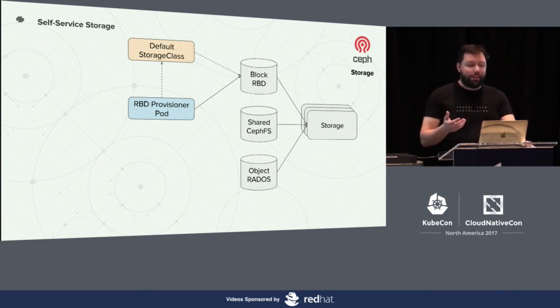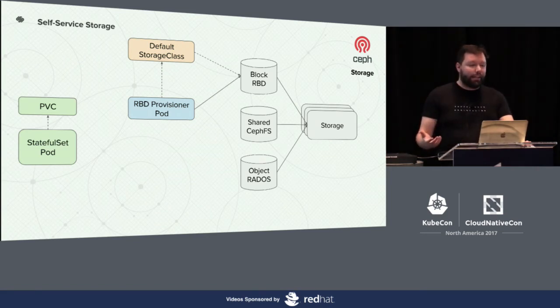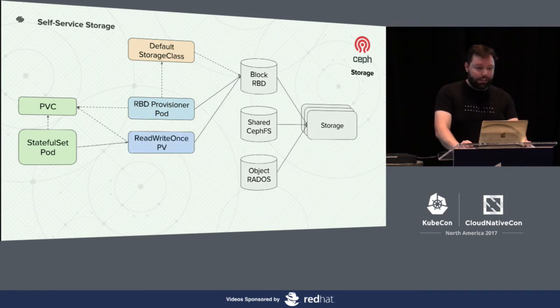So again, to rely on this, we have automatic provisioners that are based off of the storage class concept. All we have to do is define a default storage class for the block device and provide a provisioner that has the ability to access Ceph and create all of these block storage devices as they're requested. So all a developer would have to do is say, I need a stateful set, and here's the persistent volume claim that goes along with that. And then Kubernetes and the automatic provisioner take care of the rest.